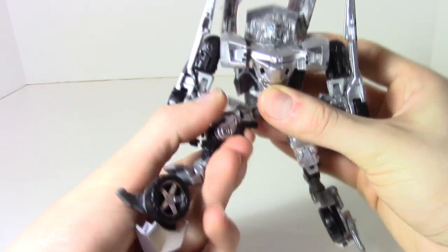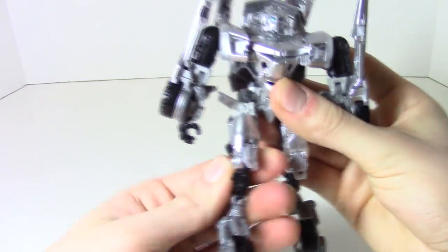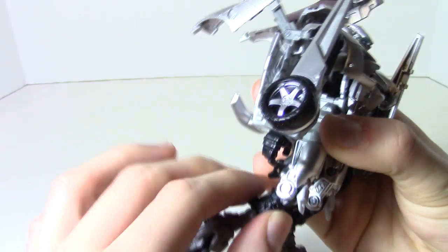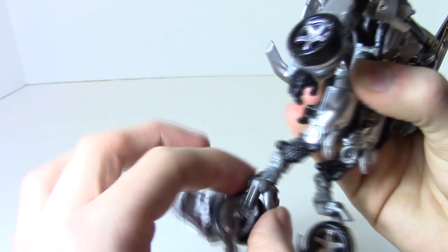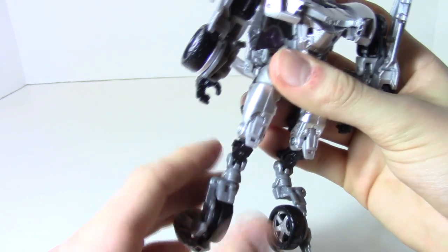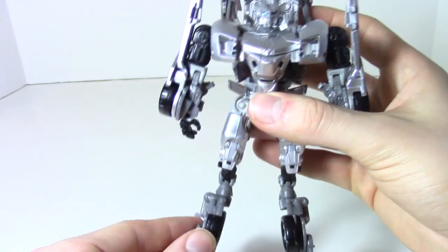You have your basic ball joint up here, pretty good range. You can also do a full 360 right there, which is pretty nice. Knee articulation, as always, is going to be kind of awkward because Sideswipe has chicken legs, but probably the best out of any of the Sideswipe figures. There is a pretty good range of motion and ways you can pose his legs. As far as the toes, I'll probably do some additional stuff with that.